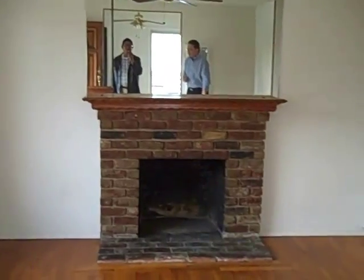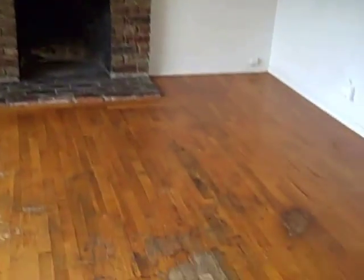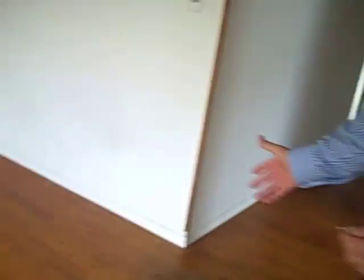So we've got the living room, we've got a fireplace. You can see the hardwood floors. There's a lot of pet damage on the hardwood floors. This is the way it is throughout this house. So all the hardwood floors are going to need to get refinished. The interior is going to need to get refurbished and repainted.